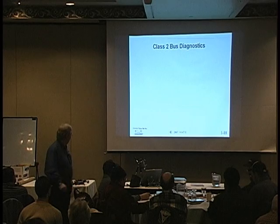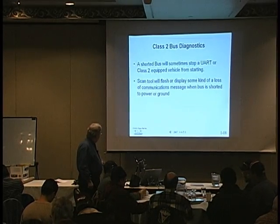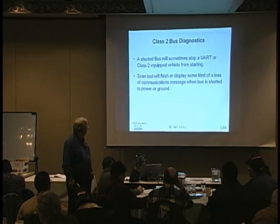Okay, let's keep cruising here. We talked about that shorted bus. Well, sometimes a shorted UART bus can stop a vehicle, and so will a Class 2 bus being shorted.